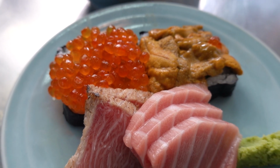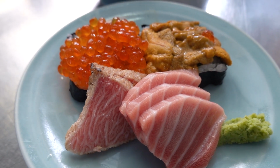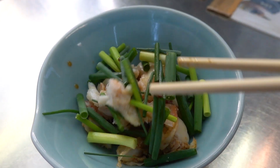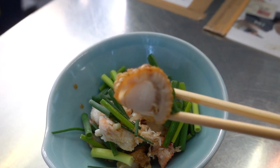This is the one that serves two and I easily ate it all by myself even though I was really full from the curry still. This was about $33, which I think is well priced, and it also comes with this cooked scallop and crab dish that's covered in spring onions.